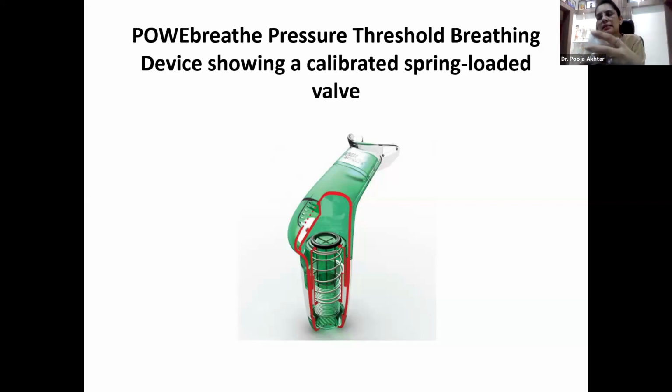So for beginners, this is very, very good because the readings are as low as 1, 2, 3. And for every marking, you are giving a pressure of say 2 centimeters of water. The maximum reading here is 9. So you can go up to 20 centimeters of water and then switch to the Breathe One. The moment you tighten up the spring, it gets loaded. You can just fix it, then attach a mouthpiece and start breathing in.